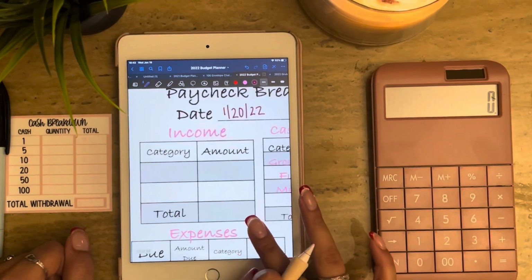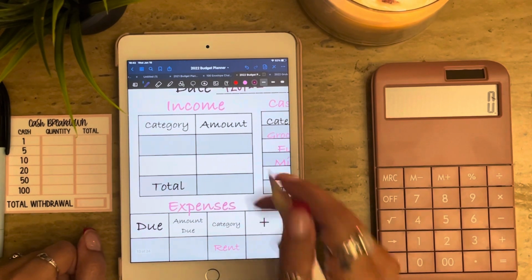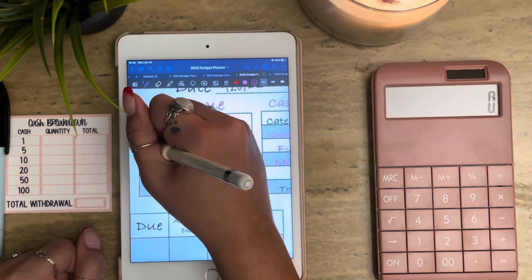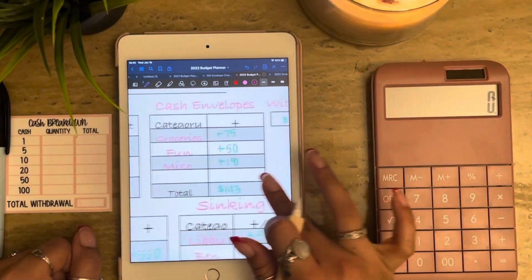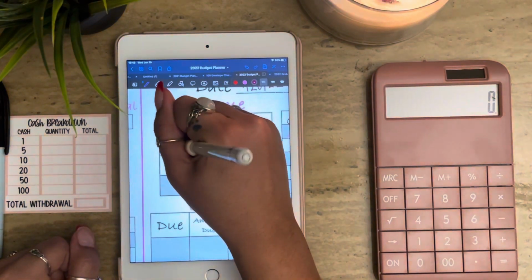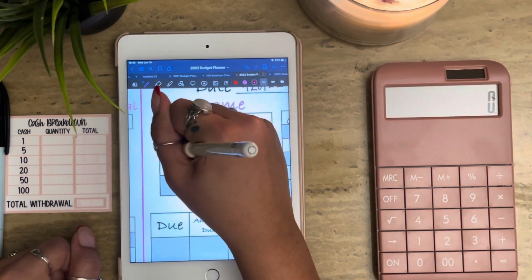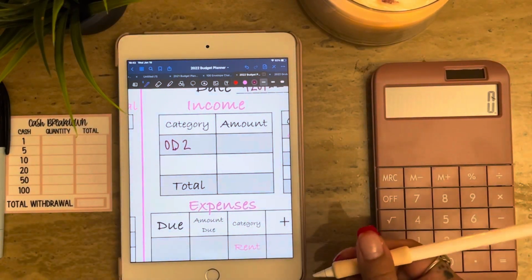And then for income, my full-time job, I can't remember what I put last week. Okay. We're just going to put the initials for what the company is, and then the number 2, because it's my second paycheck of the month of January.